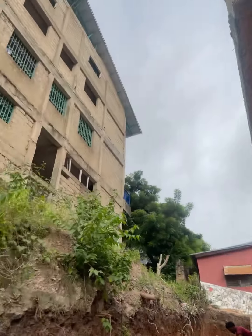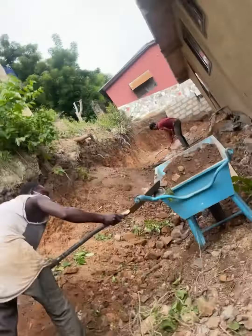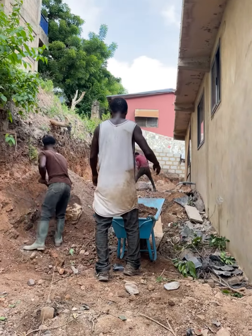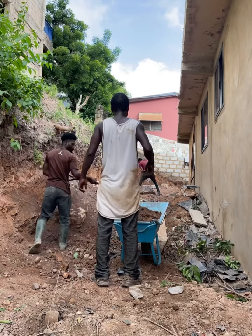In case you are not building on a hill or waterlogged area, then you don't need a retaining wall, because the cost of a retaining wall is crazy. Depending on your land size, you can go mad, to be honest with you. So my site was the reason why I chose the retaining wall.